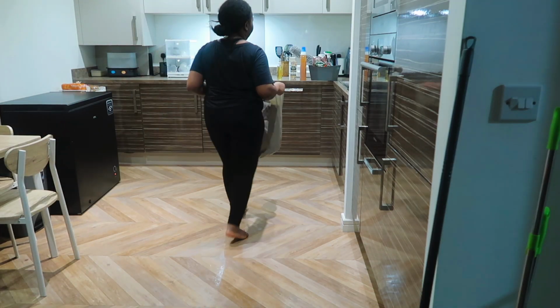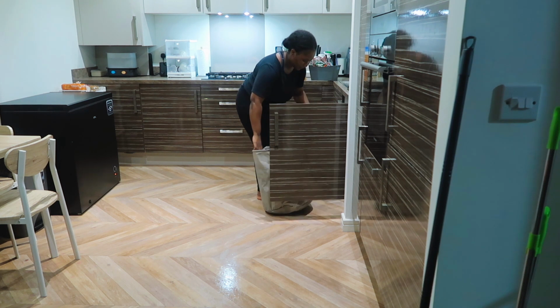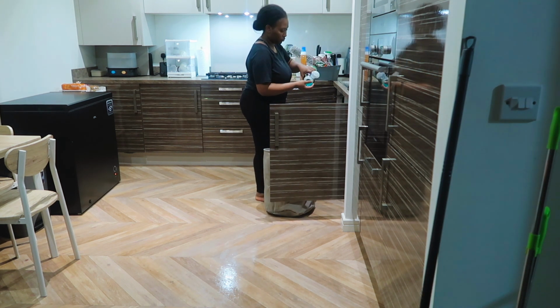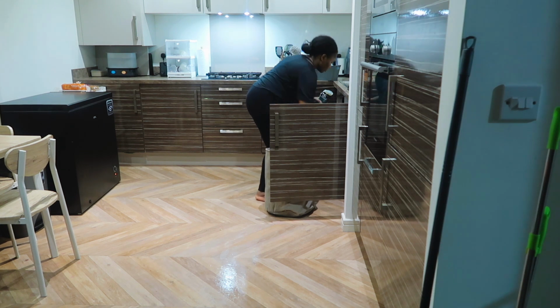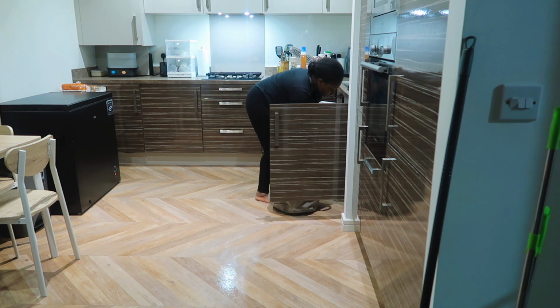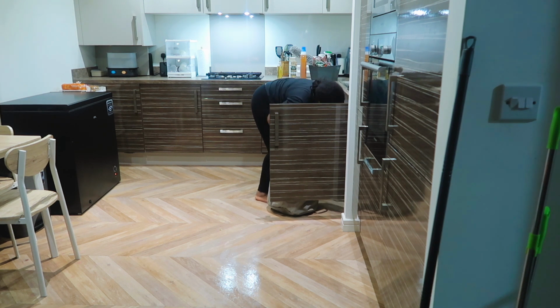So after mopping the floors, the last thing I like to do after my cleaning is to go in and do my laundry. I hate to do this whilst I'm cleaning or before I start because I just can't stand the noise. So now that I'm done with the cleaning, here's the finished result.